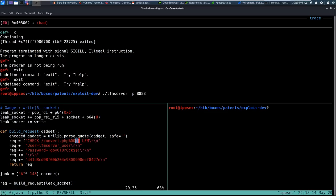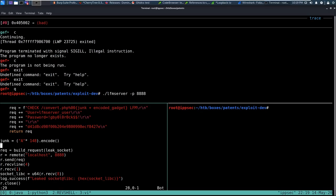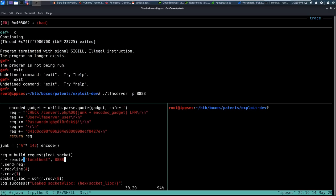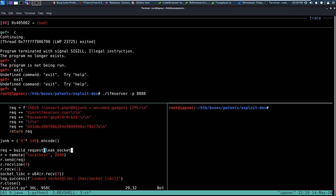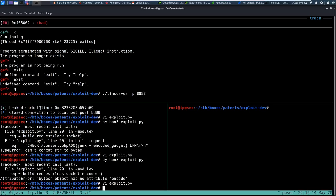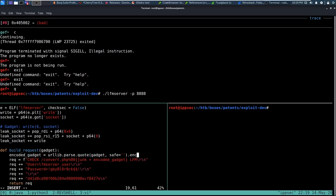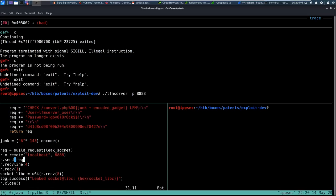And we'll do chunk plus encoded gadget. That's a bit cleaner. String to bytes. Line 29, leak socket. See, dot encode. Let's see, gadget. It should be right. I'm not encoding something that I need to. Maybe this. There we go. So this will be stage one.